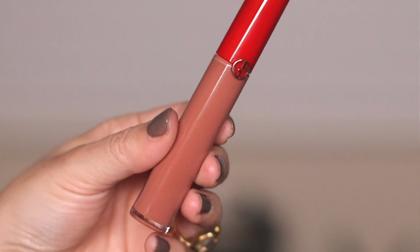All right, now we're moving into liquid lipsticks, and these liquid lipsticks are not the matte drying kind because I do not like those. But the first one I have to mention is number 9 on my list, and this is the Giorgio Armani Lip Maestro. This is in the color 202. And I love this formula.